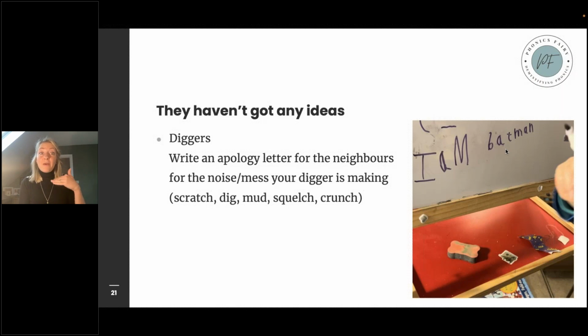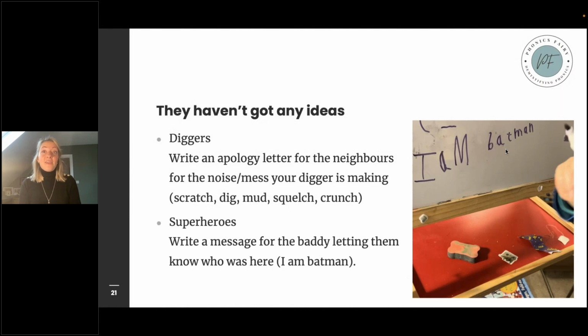But again, just giving that purpose for writing, what could we do to just build it into what they're into? If their thing is superheroes, and this is one I did with my son, could they write a message for the baddie, letting them know who was here? So he was dressed up as Batman.